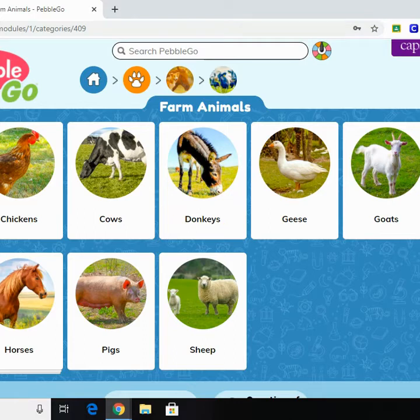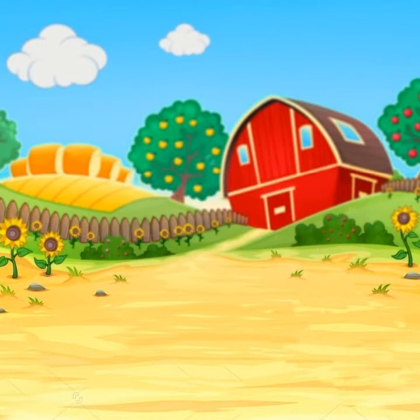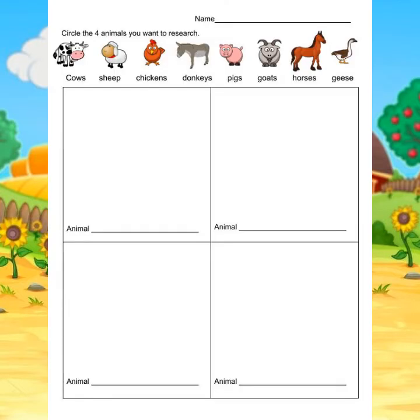Now I'm going to explain what you're going to do by yourself. Now, teachers, this is the time when I need you to pass out the farm handout. Now, boys and girls, you're all going to receive a handout that looks like this. And the first thing I want you to do is to write your name at the very top.